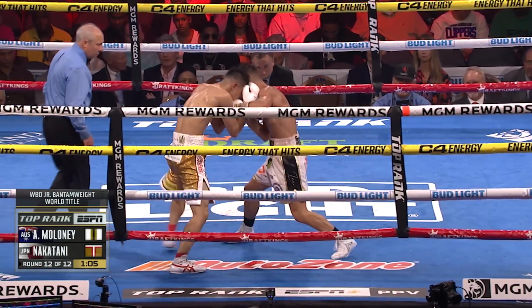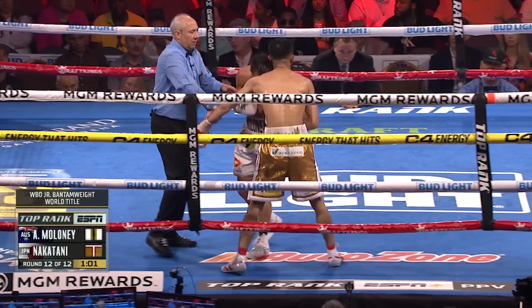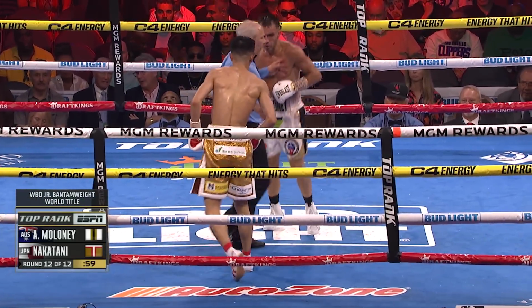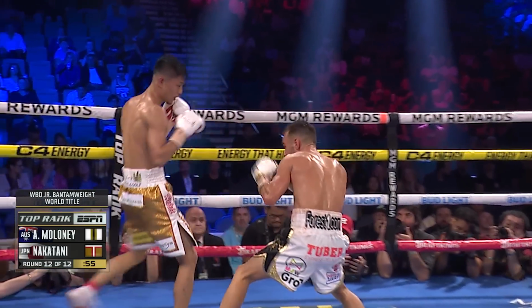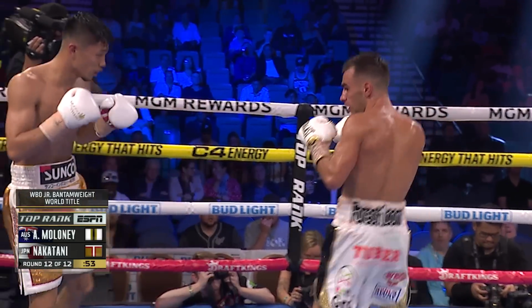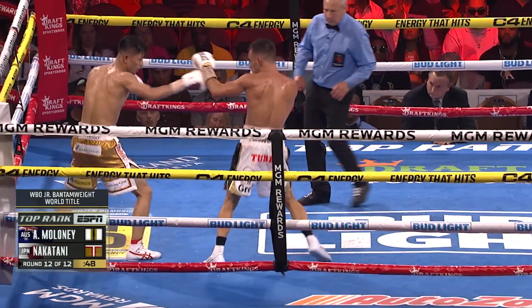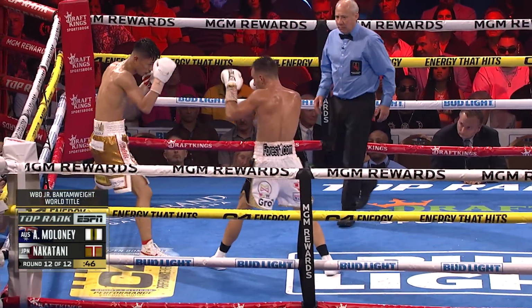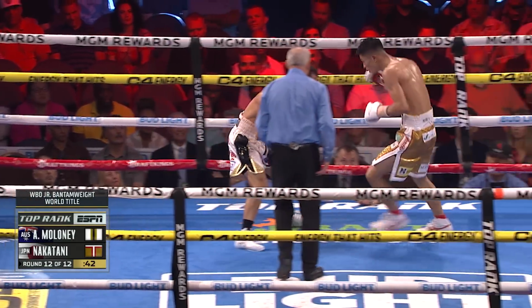Andrew still trying to do his best to close the gap and land some shots. A lot of fatigue. He absorbed a ton of punishment throughout the course of this fight, and he's giving it everything he has in this last round. Whatever's left in the tank, he's giving. Where you see Nakatani, he's just buying his time right now. He's just trying to set up one last punch, trying to end this fight with one shot.